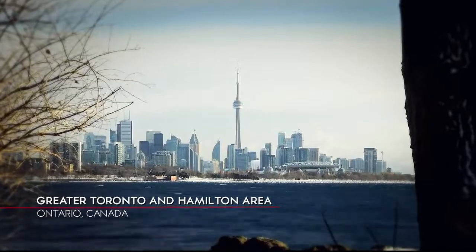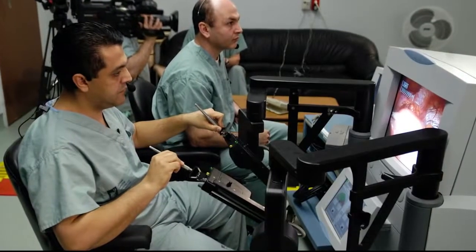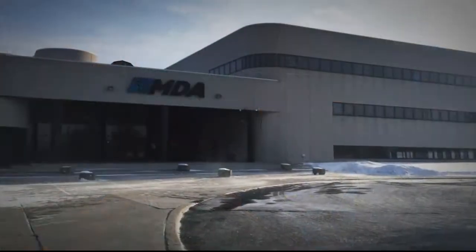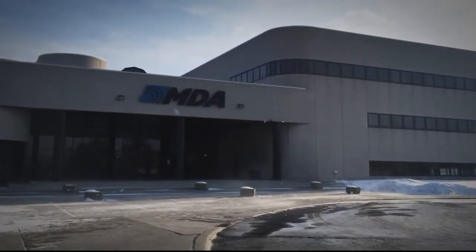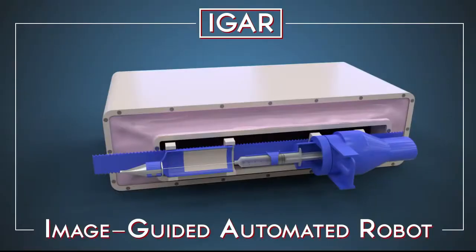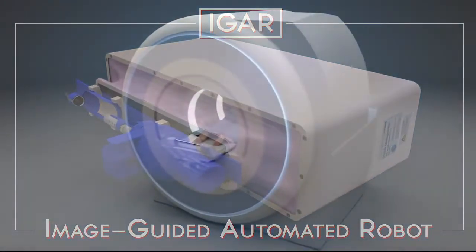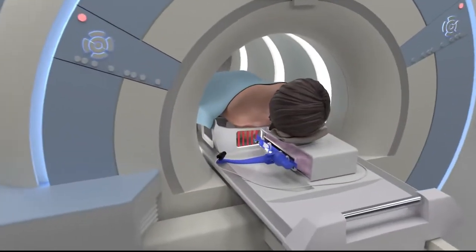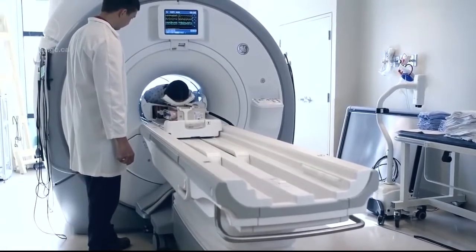When we started to do the research with the Canadian Space Agency and NASA on remote telesurgery, we started to get involved with MDA. MDA is a Canadian company which has been involved in the manufacture of all the robotic systems currently used on the space station. So we developed a system called IGAR, which stands for Image Guided Automated Robot. IGAR is a tele-operated robot that performs breast biopsies under MRI guidance.